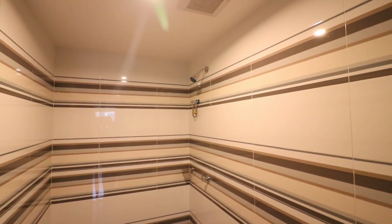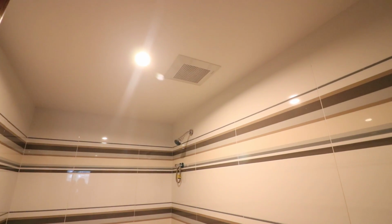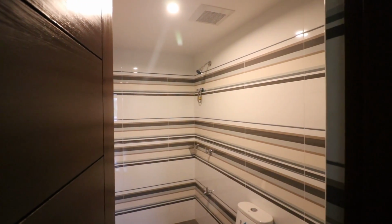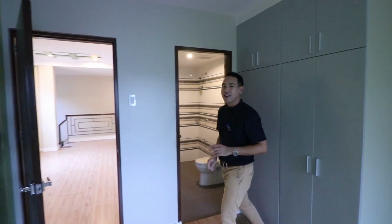So I'd like to point out that the bathroom, since it doesn't have a window, already comes with its own exhaust, which is very important for bathrooms that don't have their own windows. And now let's take a look at the fourth room.